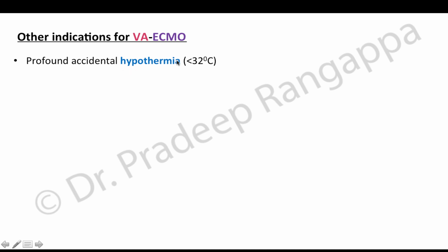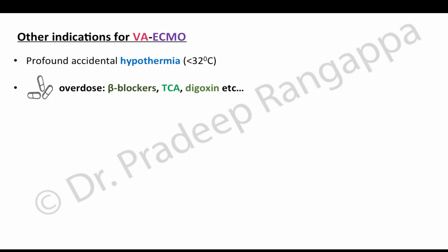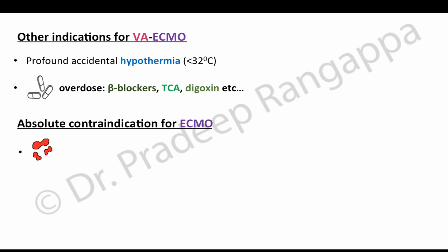So the other indications for veno-arterial ECMO include profound accidental hypothermia, less than 32 degrees, if they have refractory VF cardiac arrest. So that is an indication where you could consider VA ECMO. I think in India we've had cases where we have used ECMO for beta blocker overdose or calcium channel blocker overdose or TCA overdose. So any drug overdose, if they have a cardiac arrest, I think the only hope we have is by putting them on ECMO. Otherwise, they would essentially die.